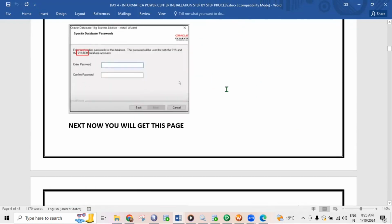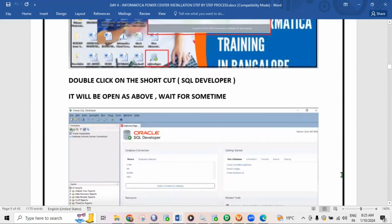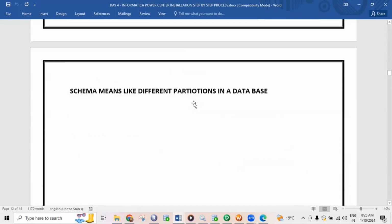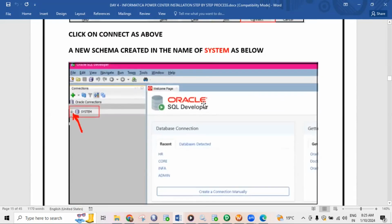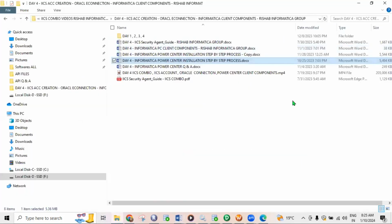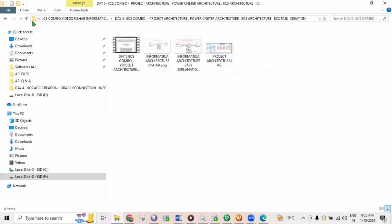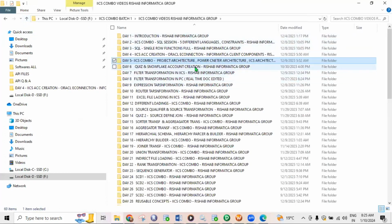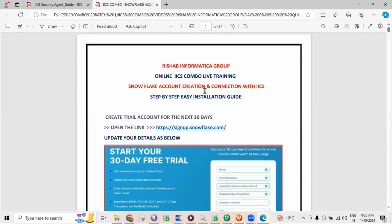See, every step we have given here. Every step is given here. Until you get it installed, all the steps we have given here. Okay. Just follow this guide. And Snowflake. Similarly for Snowflake, this is the guide to install Snowflake.